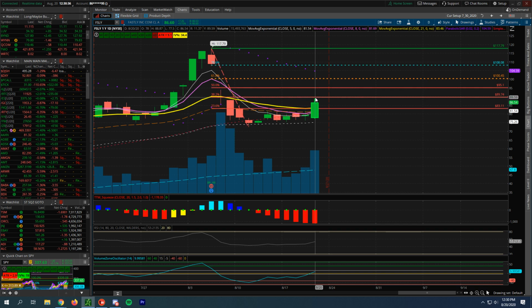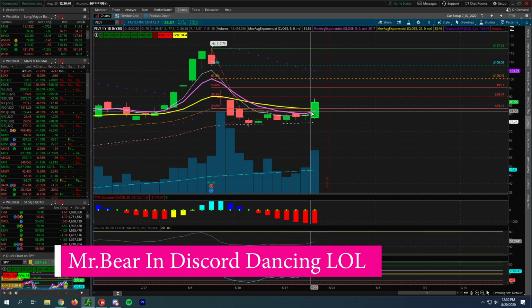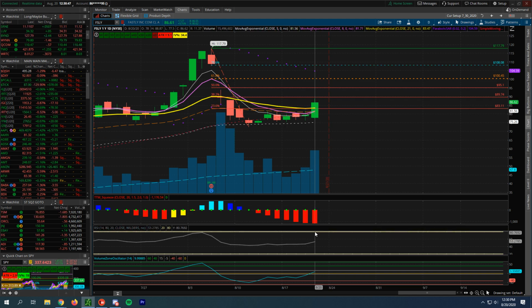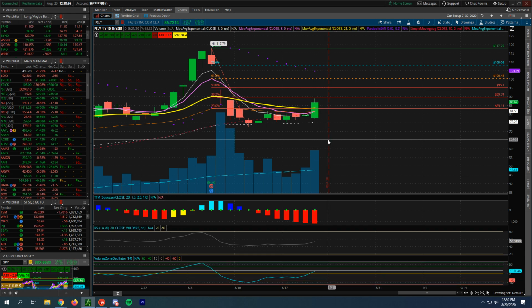If you're going to be more of a bear, you want to start seeing it fail here at the $89 strike price, and you want to see the 5 and 8 fail, touch the 21 EMA and just come straight back down. You also want to see the volume zone oscillator fail as well and start going back down to the negative digits there.